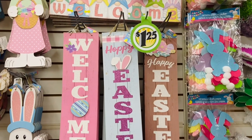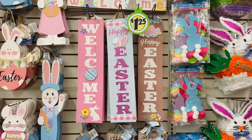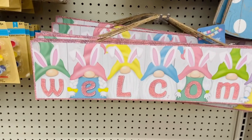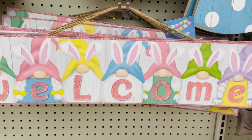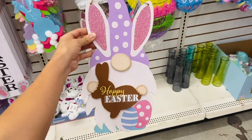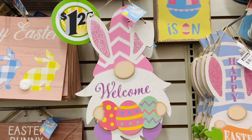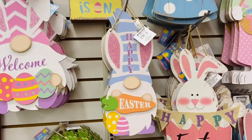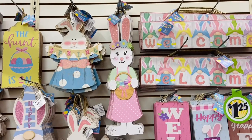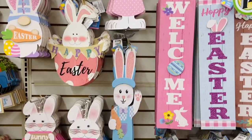The Dollar Tree also has these new vertical Easter signs too, and I just love how fun and bright they are. And if you're a gnome fan like I am, the Dollar Tree has this new gnome welcome sign, and it is so adorable. The Dollar Tree also has these new bunny gnome signs too, and they are just so cute, and I just love all the Easter pastel colors. Another new sign that Dollar Tree has this year are these adorable bunnies. They are perfect to add to your Easter decor this year.